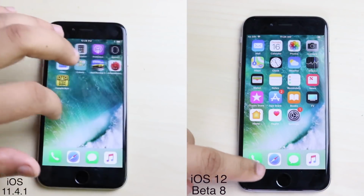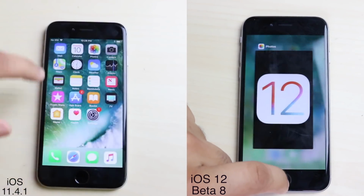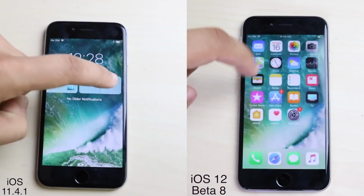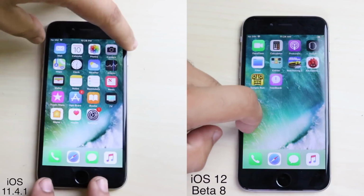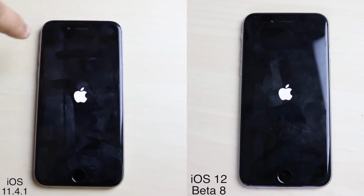Right now we are going to compare iOS 11.4.1 and iOS 12 beta 8 on the iPhone 6. Overall, iOS 12 has been pretty decent, especially when you're comparing these two. Usually I just do some boot up tests and app opening speeds, if you're not too familiar with these videos. It's a very casual, bird's eye view of what this iOS version is going to bring. I do a more comprehensive review the day before, and then after I go a little bit further.